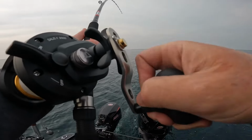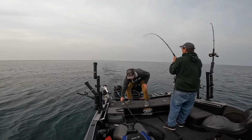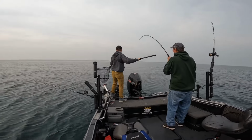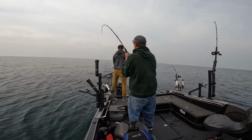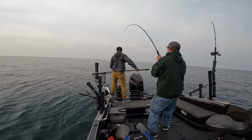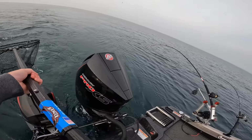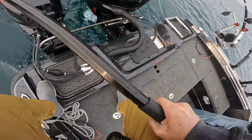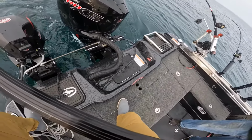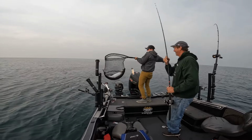All right, we're gonna do the handoff here. Got him? Yep. Hopefully he stays out of the dipsy. Perfect. It's a good one. Just like that. We got him. Oh yeah, that's a tank. Let the handle extend. Yeah.